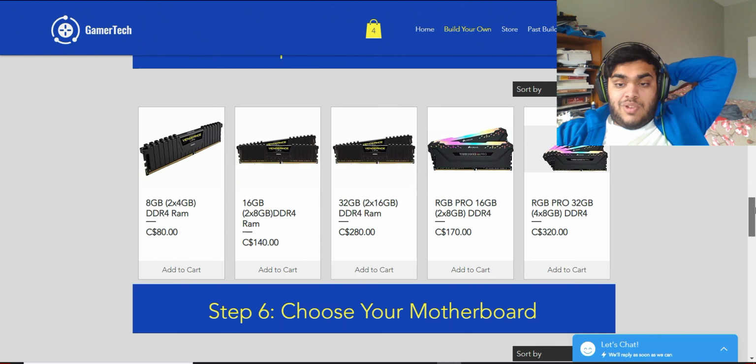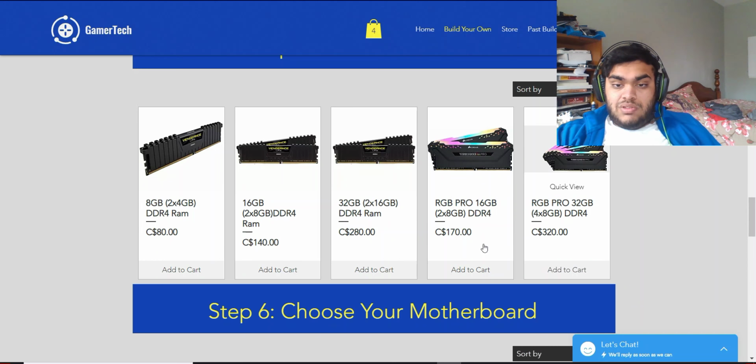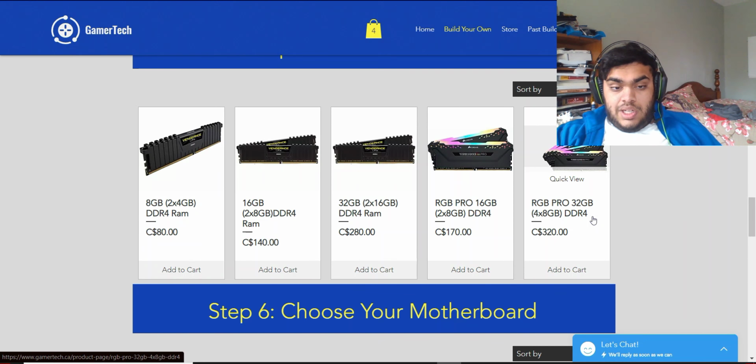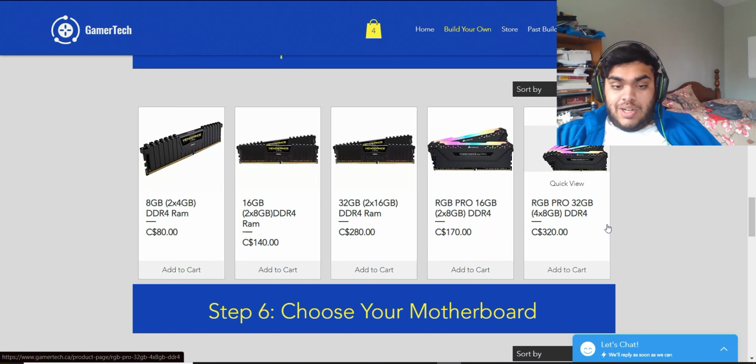Now for RAM, for me, I need higher RAM as opposed to someone else because of the programming work I do. And then I also need a DDR4 as opposed to a DDR3. So I'm going to be selecting this one here because of the higher RAM. I know it costs more than the rest, but mind you, it's double the RAM for less than double the price.